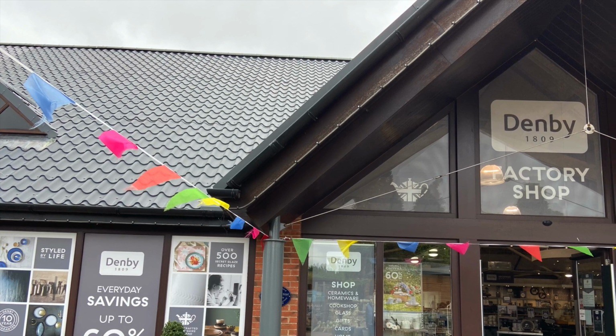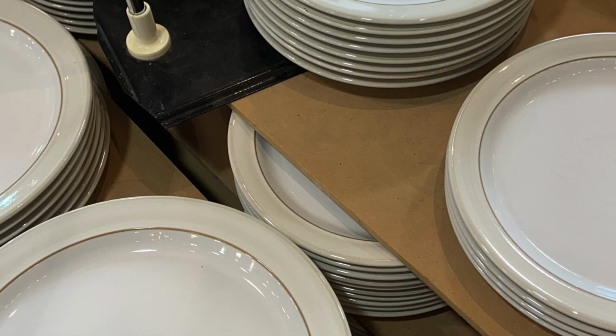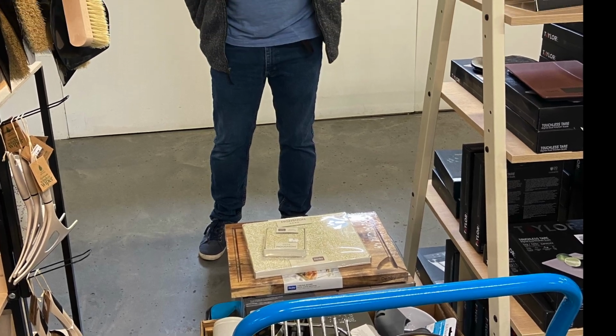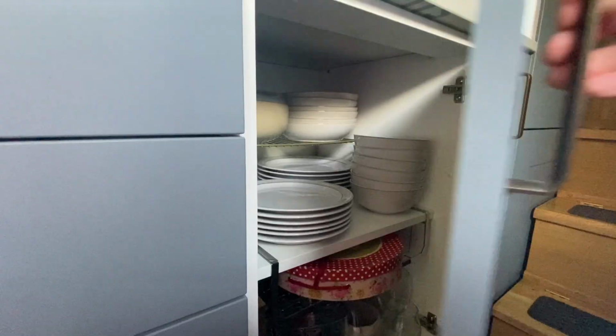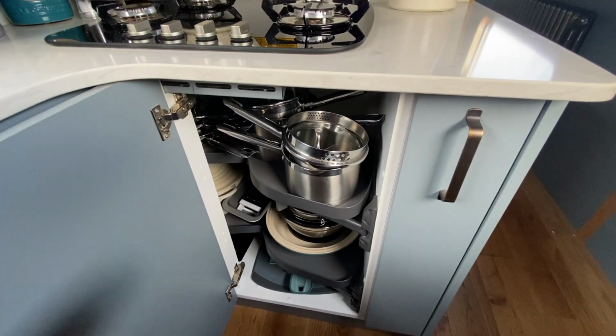We'd left our Denby dinner service with our children in America and made a trip to the Denby outlet shop at the Denby Pottery Village. Pete's an avid cook, so he was really excited to find all sorts of kitchen equipment at the Denby outlet. We just had to find space for it all back on the boat.